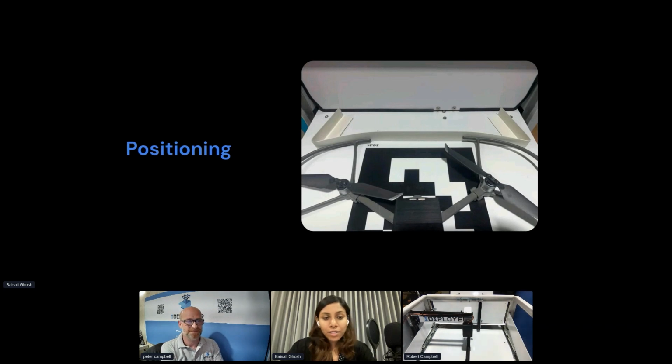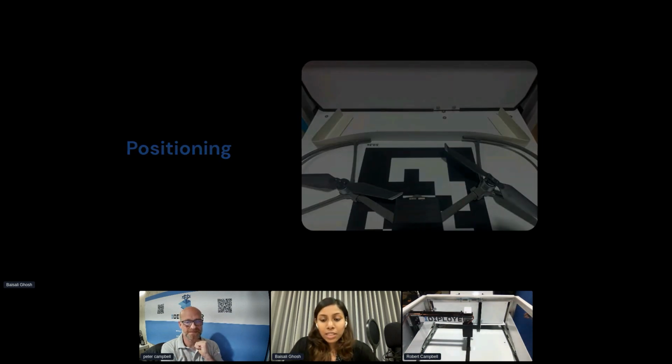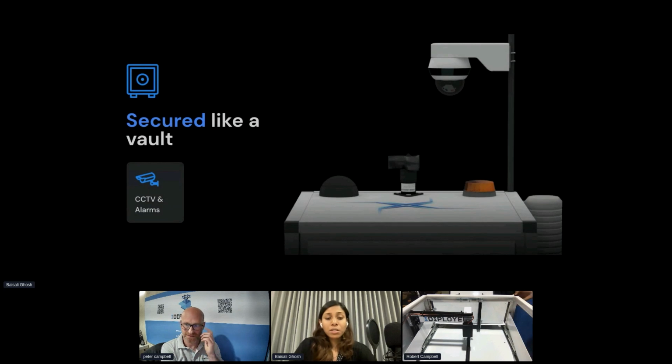Well, that definitely makes the system very reliable, Peter. So the third item on the list, which has definitely seen a lot of upgrades, is the system's security. What sparked this? Did a lot of customers who've used this solution experience security issues?